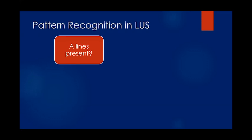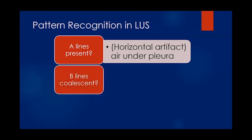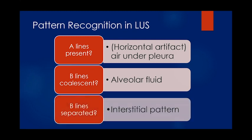So A lines, we want to see if they are present or not. They are basically horizontal lines that are parallel to the pleural line, and they indicate that there is good aeration. I personally remember it as A from aeration or from air. B lines are bad lines, and those indicate basically fluid or a degree of subpleural consolidation. Those are lines that start from up and go down, so they are perpendicular to the pleura. If they are coalescent, meaning that they are very close to each other, then this is alveolar fluid or an alveolar pattern. If they are separated, this is more of an interstitial pattern, and we'll talk about this more.